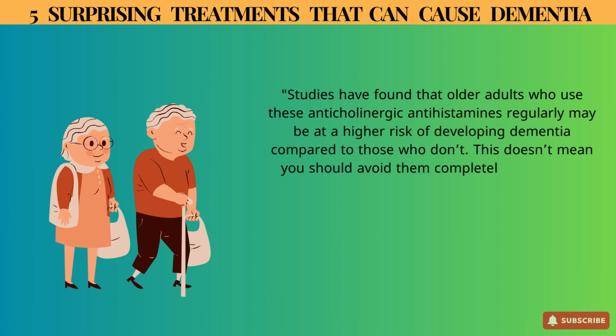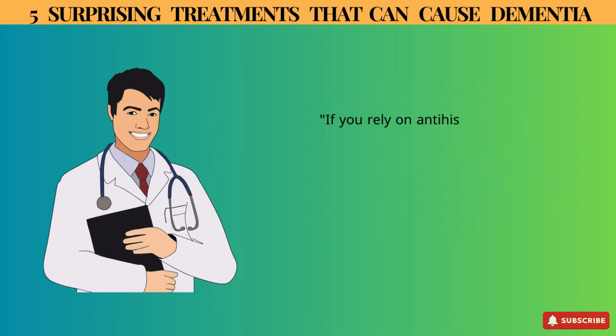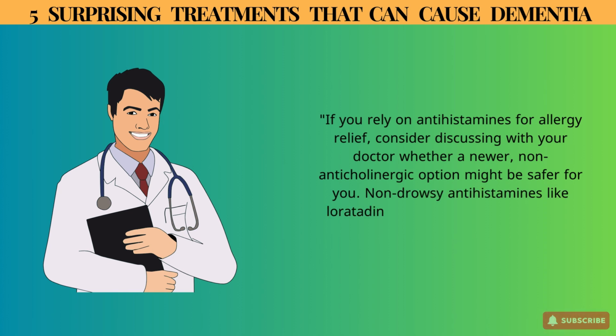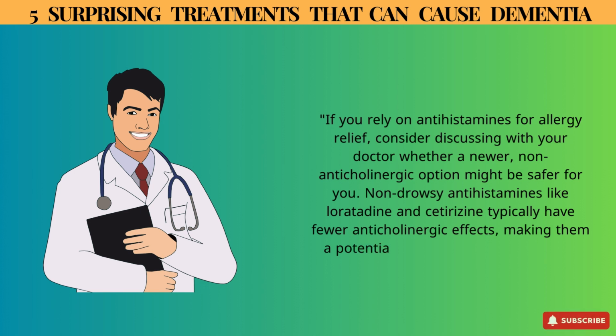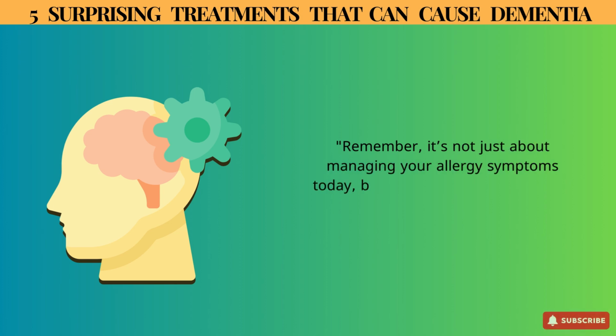This doesn't mean you should avoid them completely, but it does mean you should be mindful of their use, especially if you're using them frequently or for extended periods. If you rely on antihistamines for allergy relief, consider discussing with your doctor whether a newer, non-anticholinergic option might be safer for you. Non-drowsy antihistamines like loratadine and cetirizine typically have fewer anticholinergic effects, making them a potentially safer choice for long-term use. Remember, it's not just about managing your allergy symptoms today, but also about protecting your cognitive health in the long run.